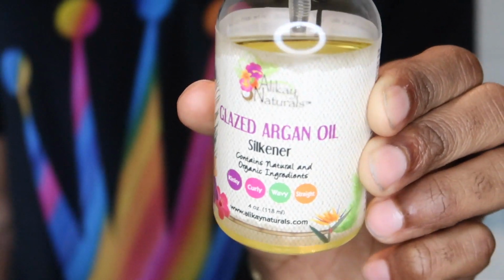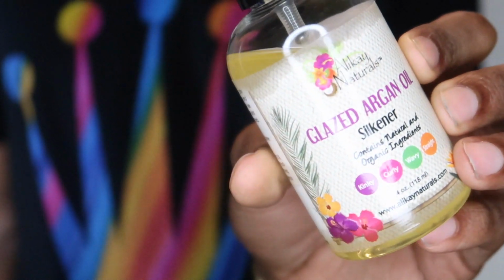And the last category is hair oils, and in my opinion, there are two of the best hair oils of 2018, but they're for two different reasons. The first one is the Alikay Naturals Glazed Argan Oil Silkener. This little oil right here gives you so much shine. You put it on your hair to seal your hair. What I do is squirt some in my hand, and then I scrunch it in my hair, and it's just so great. It adds so much shine, especially as I do that over the days of my wash and go. My hair just gets shinier and shinier and shinier.